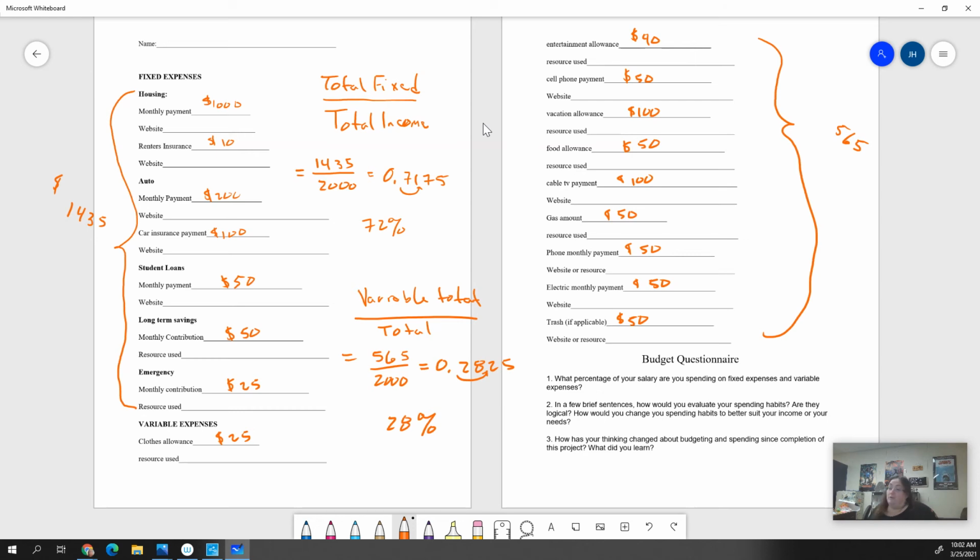You're going to get a decimal. You're going to move that decimal to the right 2 places. Round up or round down accordingly, right? If it's 5 or more, you're going to round it up. This was a 7, so we rounded to 72. This was a 2, so we kept it at 28. We rounded down.